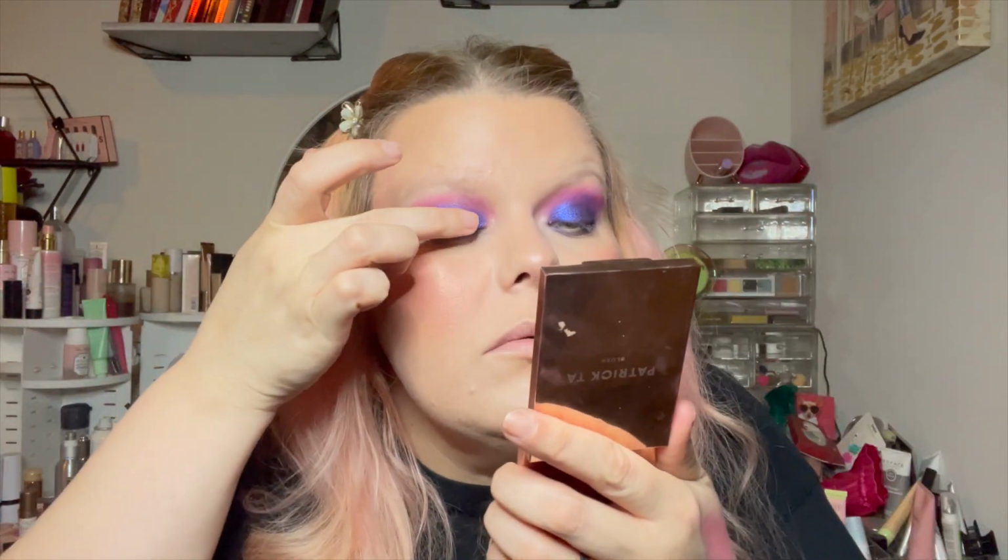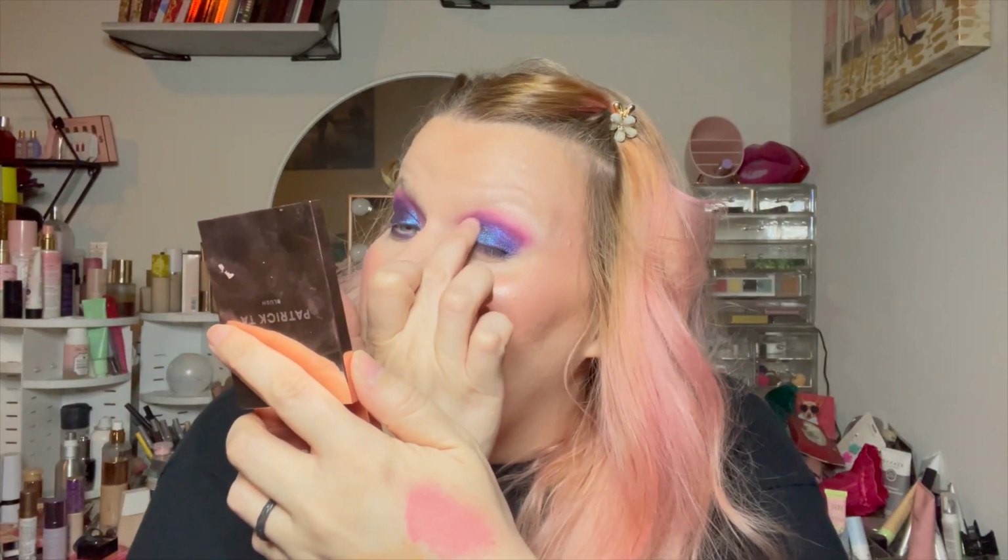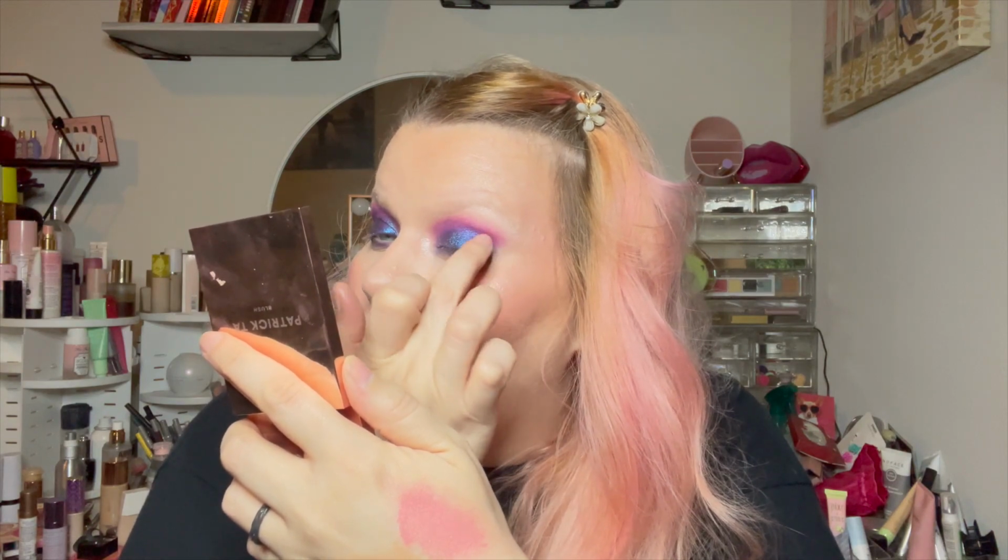All right, so I've sat here and debated. I think we are gonna put this duochrome purpley blue on the lid. Oh yeah. Can you see it? Yeah, you can see it. And then we're gonna take the other duochrome, which is this color, just in the middle.